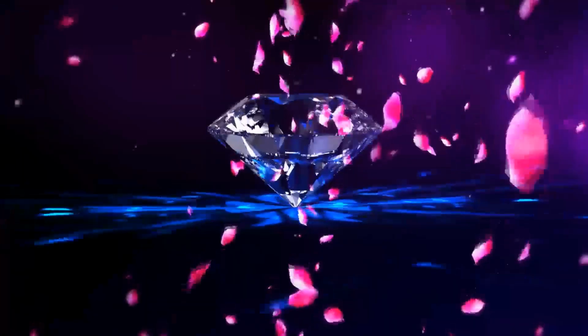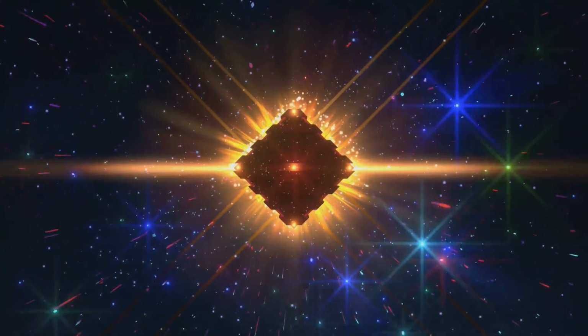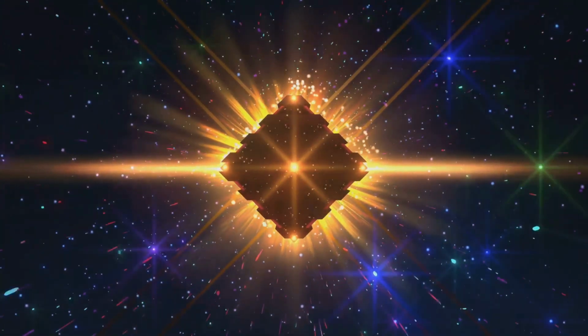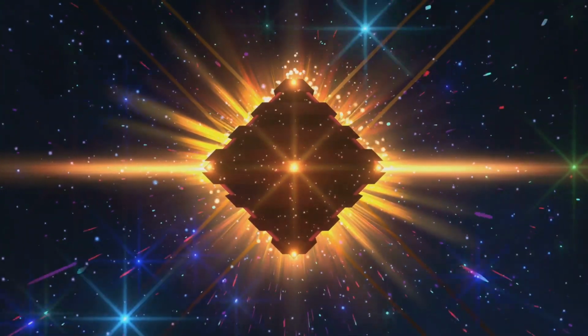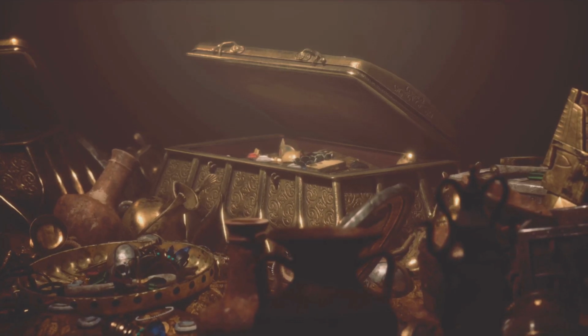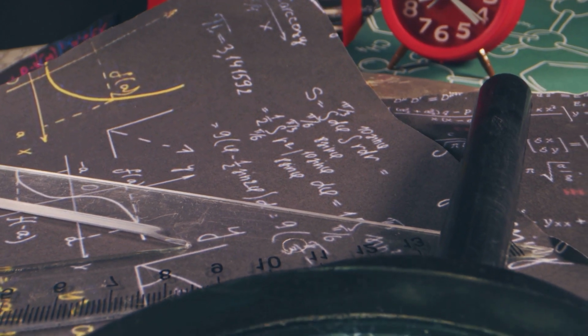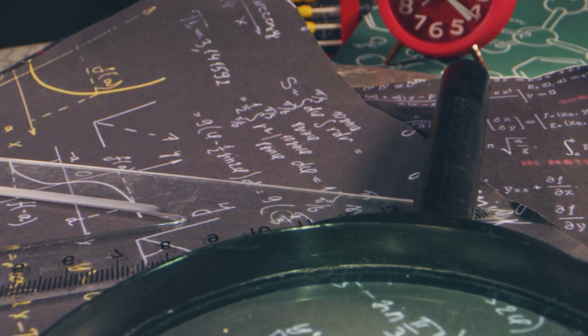What if I told you there are planets in our galaxy made of solid diamond? Imagine a world where, deep beneath its swirling clouds, it literally rains jewels. This sounds like something ripped from the pages of a sci-fi novel, a treasure hunter's wildest fantasy. For decades it was just that, a tantalizing theory, a cosmic what-if.